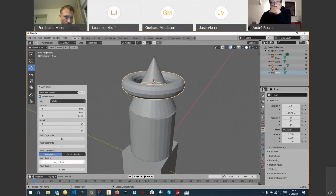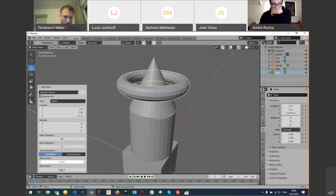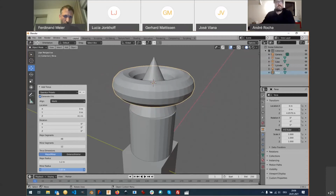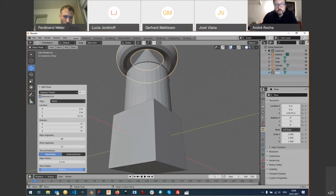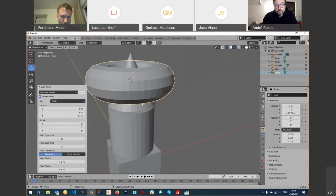what we can change here is the major radius and the minor radius. So if I change the major radius, the torus gets bigger as a whole. And if I change the minor radius, it just changes the size of the hole. I will make mine a little bit smaller so that it fits on top of the cone. And you can also see that it's kind of faceted, I see all these little squares.